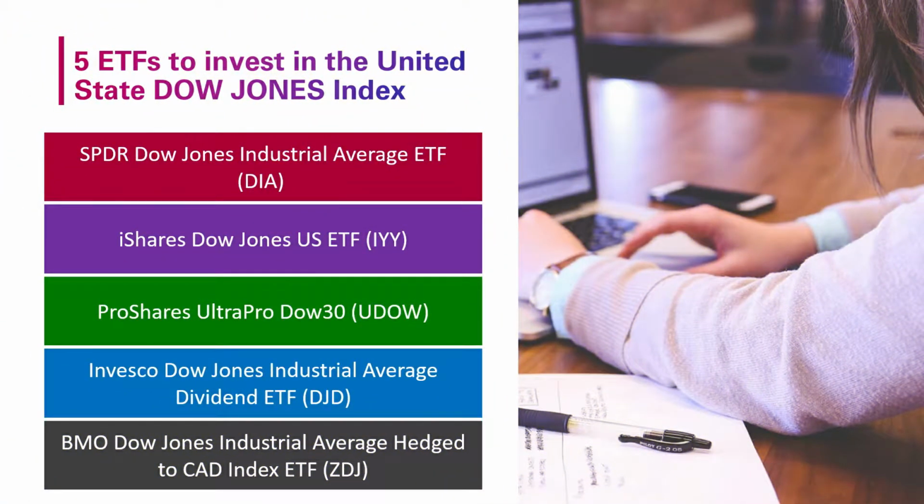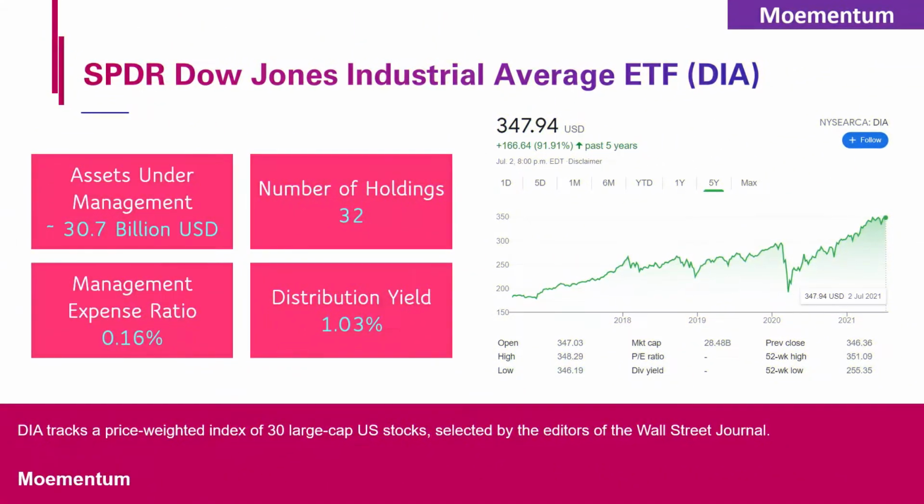Here are the 5 ETFs that I'd recommend to invest in the United States Dow Jones Index. We'll review each of them more closely and compare their pros and cons in the next few minutes. Let's get into it. The first ETF to review is SPDR Dow Jones Industrial Average ETF, the ticker symbol DIA.